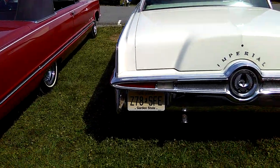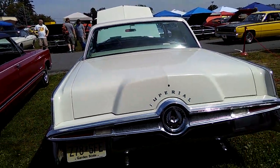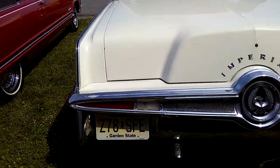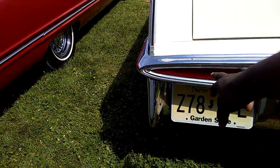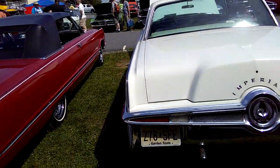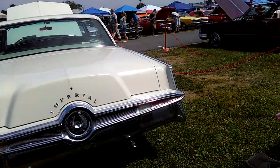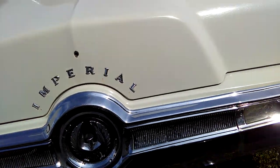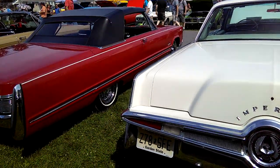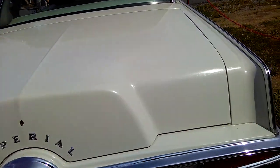Now, another thing with this Imperial, the 65, 64, and 66, I just always thought, with all of this space, why did you put these anemically small tail lights? And trust me, they're not very bright. They're just not bright for highway travel. I could have used this entire panel right here. You design a luxury car and design these tiny tail lights. But anyway, this is a 65.